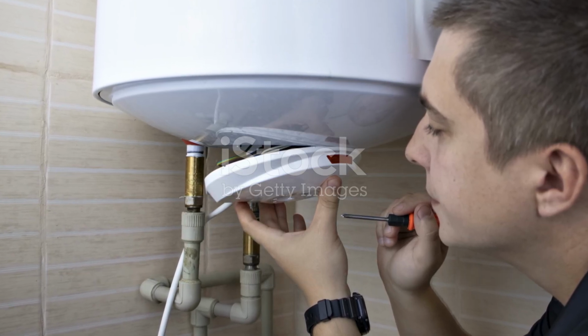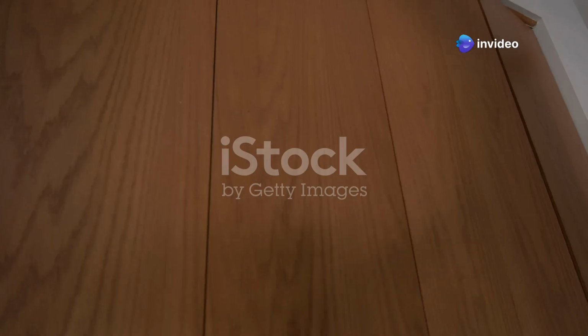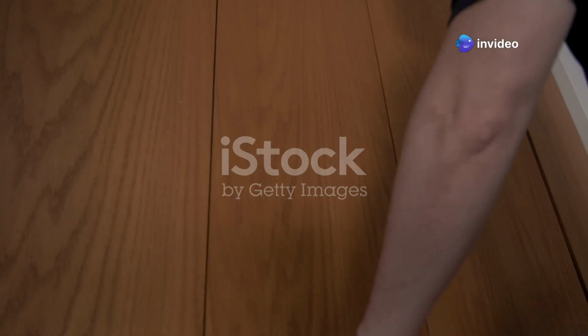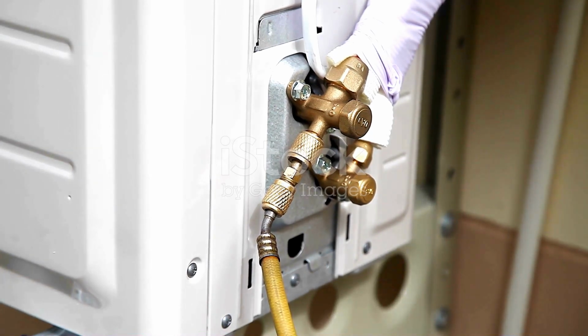Cleaning a tankless water heater is a different process. We call it descaling instead of flushing. You'll be circulating a cleaning solution through the unit to dissolve mineral buildup. First, make sure the power and gas are turned off, just like with a tank heater.